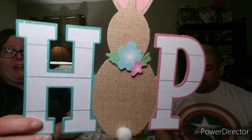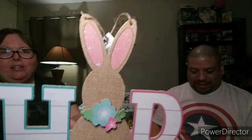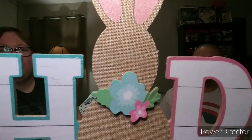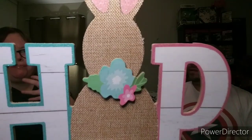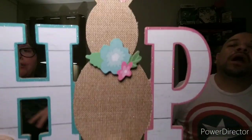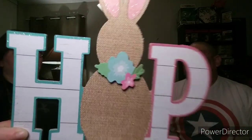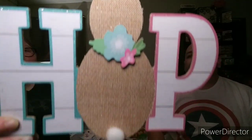But this one right here is new as well. It says hop, and I love how the O is a bunny. So cute with the glittered ears, and it has the little floral, what is that called? Like a bow or garland or something on it. What is that? Oh. The little applique? I'm not sure. And then the little bunny tail. So cute.